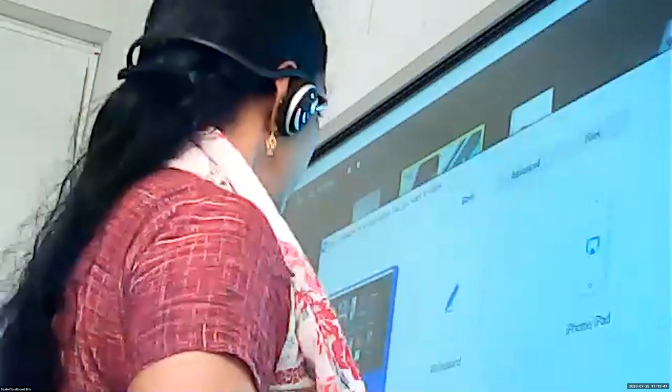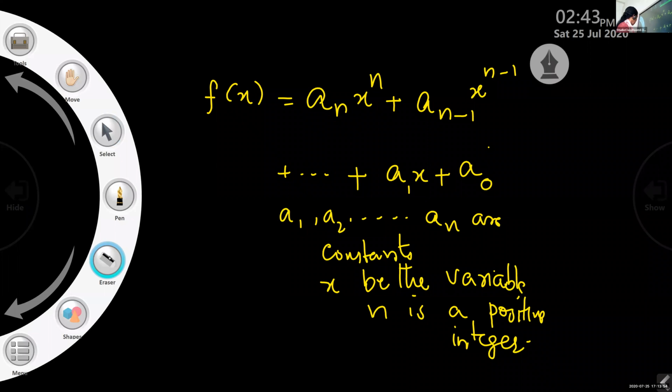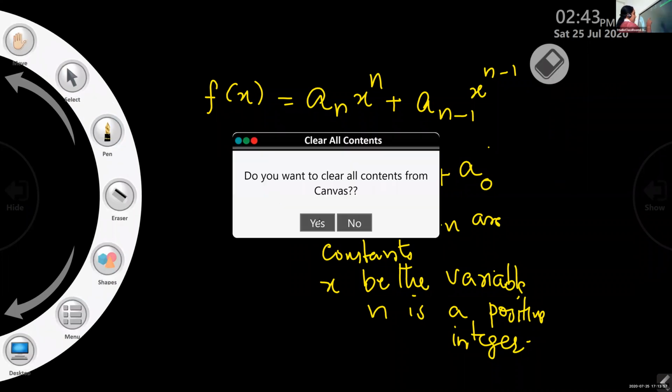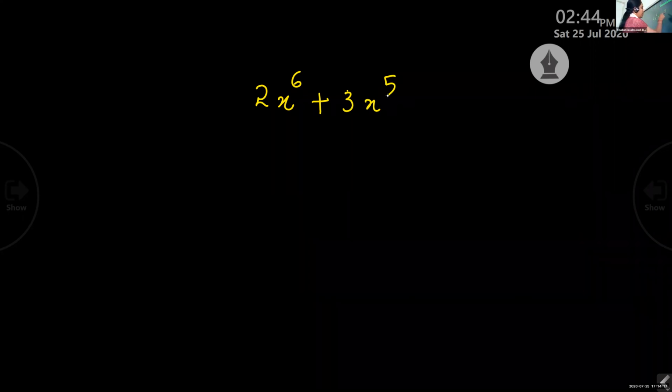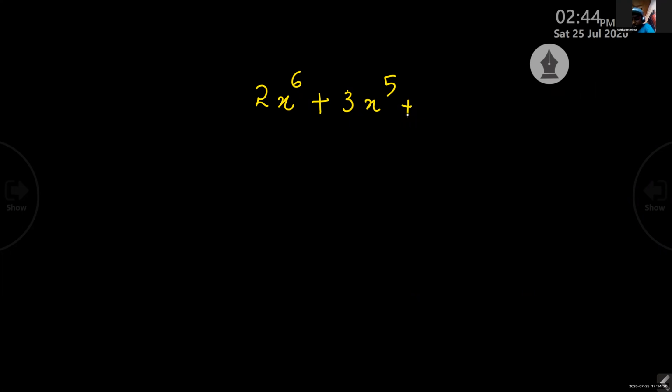I will write one example so that you will understand it. One example is 2x raised to 6 plus. It should be in diminishing order. If I have written x raised to 6, the next one will be 3x raised to 5. What will be next? x raised to 4. Constants you can give anything, but for the variable you just check. Constant minus, plus, anything, but after 5, it should be 4.